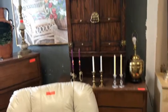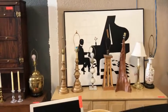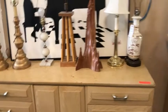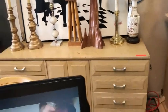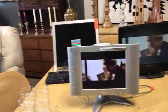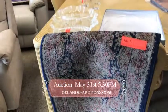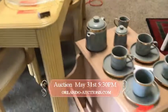Got some mid-century furniture, dressers, tall boys, this really cool piece, candle holders, lots of awesome artwork. Check out the grand piano player signed piece right there, guys, by Lee Renois. And we've got another nice dresser. We've got these really awesome TV, DVD player setups, computer screens, gorgeous dining set, another really nice area rug. Got lots of platters. Gorgeous tea set right here.